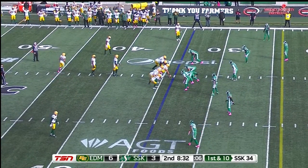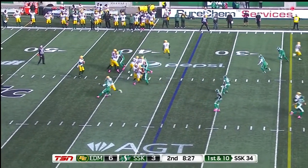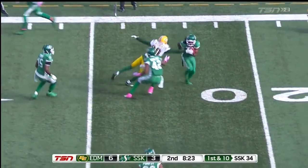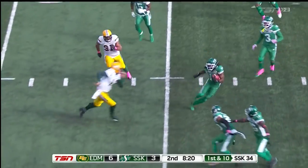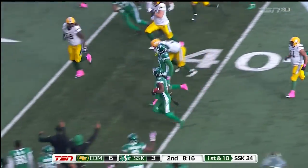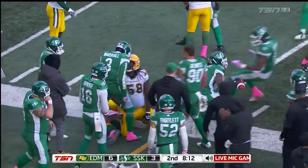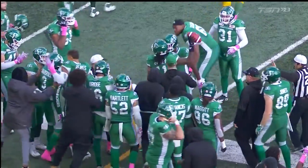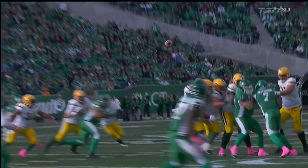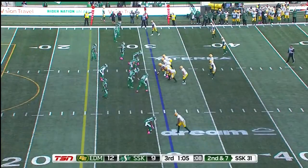Much different offense than a week ago against Winnipeg. Eagle out of the backfield, moving downfield, it's intercepted. Beanie with his 2nd pick of the year. And the man who led the league in interceptions last year, still going up near midfield before he's dragged down. The first big defensive play for Saskatchewan by the 7-year veteran last season. And he has his 2nd of the year.